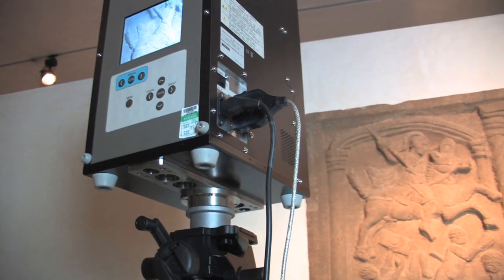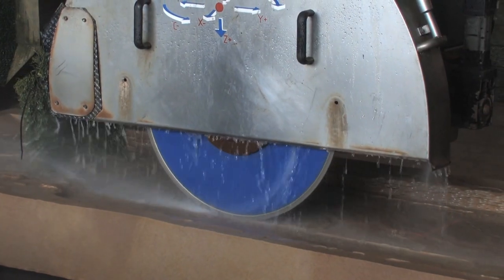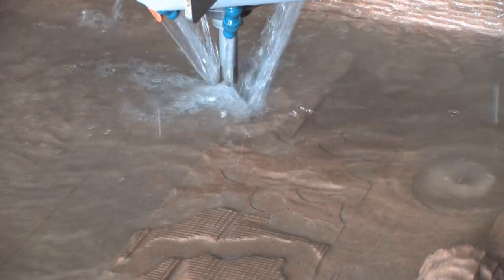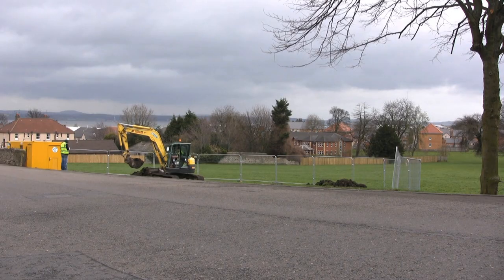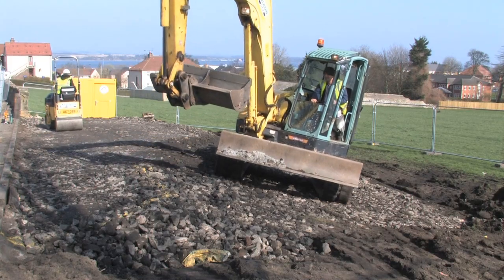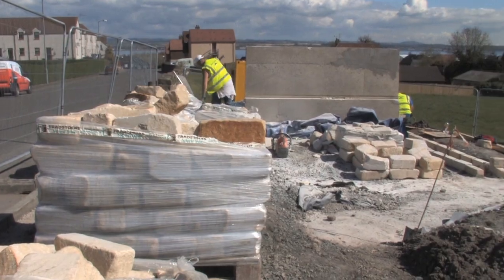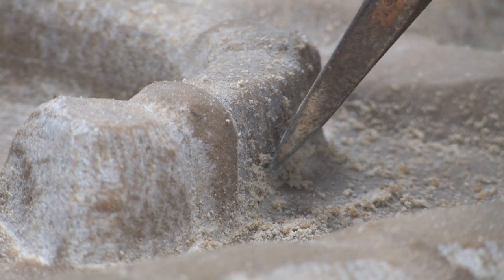Now, an exact full-size replica has been made using the latest cutting-edge technology. And when the modern-day computer-assisted stonemasons finished, the new stone was re-erected near the original line of the Antonine Wall. The mark of Rome was there for all to see, just as the 2nd Legion had planned.